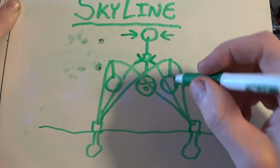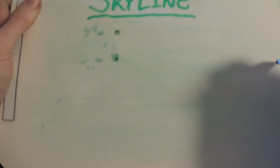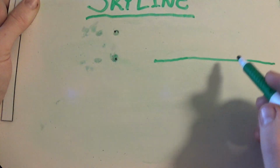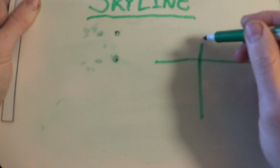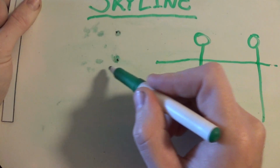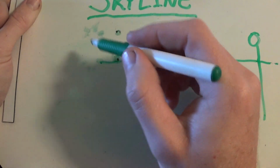Okay, so that's just the straight on view. But here's the other key element of the SkyLine, and that is, imagine that here's the line, and here's the anchors going up to the balloons, and then over here is what I was originally calling an annex.